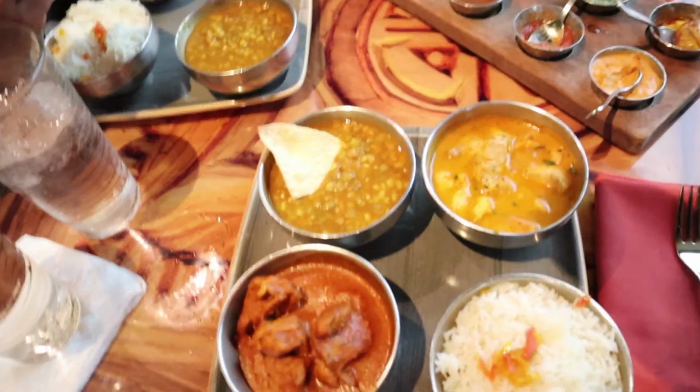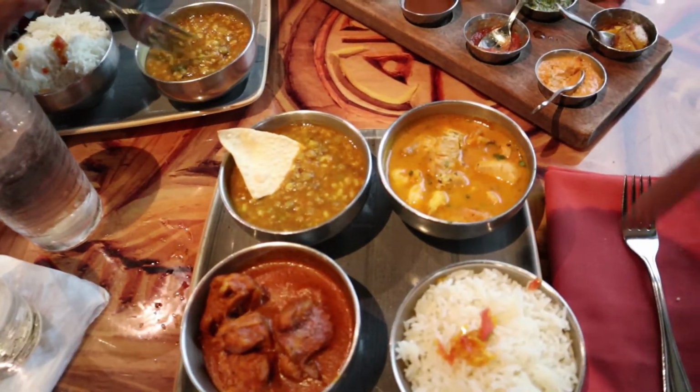Now, everything that I've had from the Journey section has been amazing. The seafood curry and the braised beef are outstanding, but the butter chicken is the best thing I've ever had at any Walt Disney World restaurant. Now, the food items that I've had from the Harvest section, such as the aloo masala and the lentil dal, were good, but they couldn't compare with the food items that I've had from the Journey section.